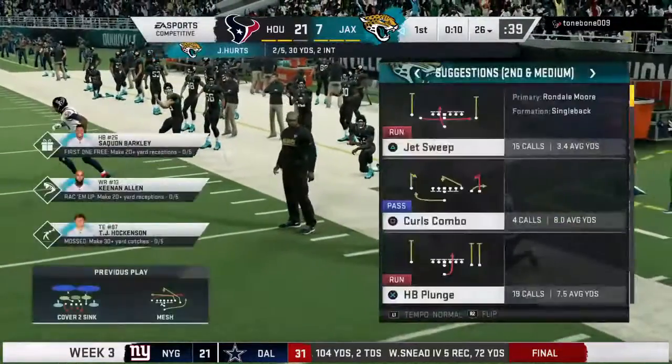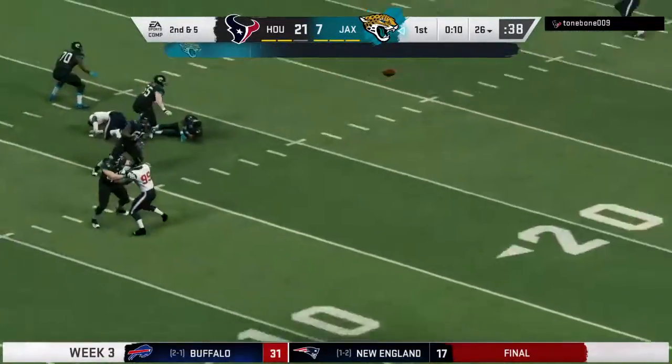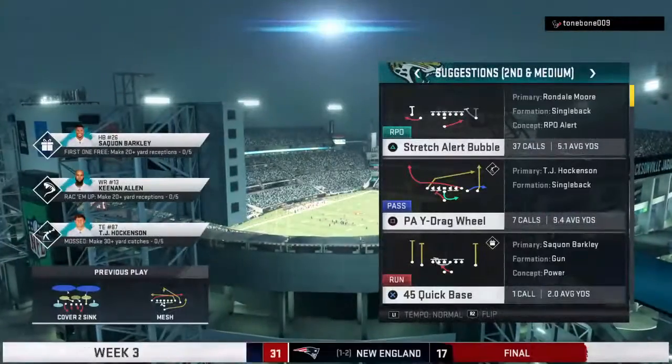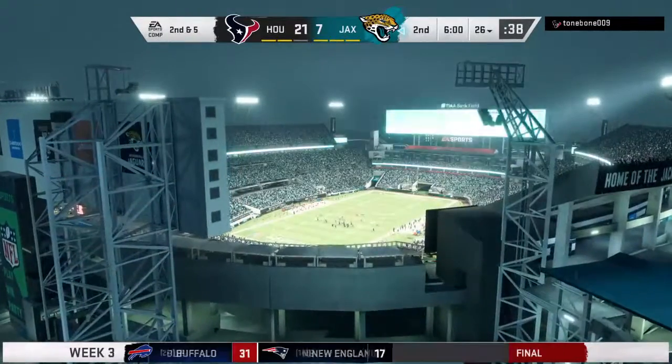Now this one to his tight end out on the right side. A pretty wild first quarter. 21-7, our score.